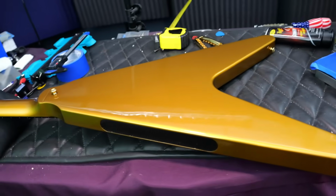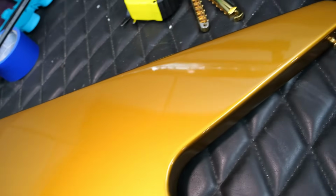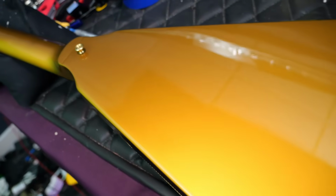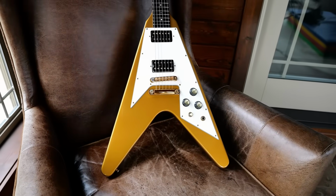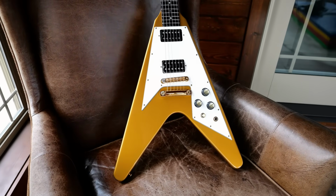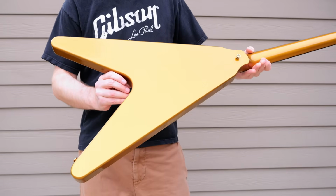Moving on to the backside, it's a top-loaded guitar, so we don't have any routes back here, but during the live stream, we were talking about this golden color. How does it differ from a regular gold top? Cadillac gold, as compared to what we usually see, is just a little bit darker. However, just from this angle, you can see how it goes from dark to light. That just all depends on your lighting situation.